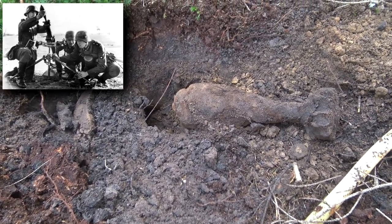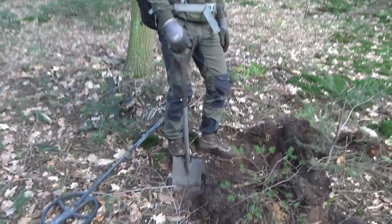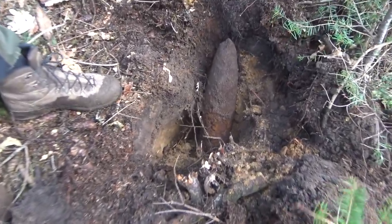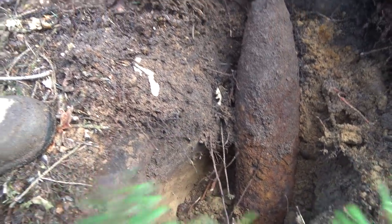Well, the tail would have been nice if it was just the tail. That's something you can bring home. Oh, Rene is digging up bombs all day. I don't know what's going on, but oh man, dude, that thing is huge. Yeah, that's a live one again.